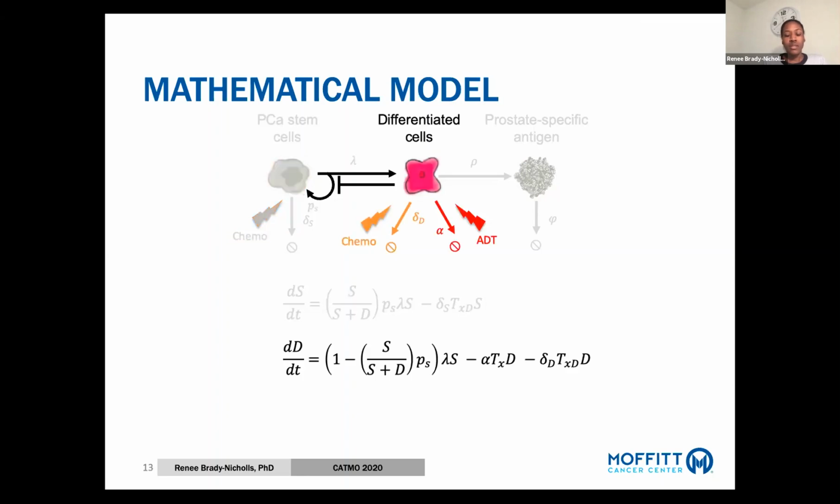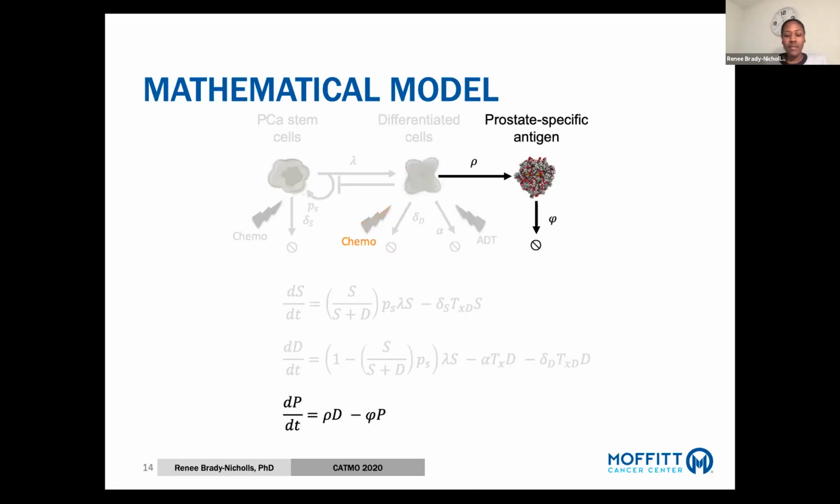The differentiated cells are modeled in a similar fashion, except that now we have a decay term from ADT, or from hormone therapy, and then we also have this decay term when chemotherapy is on. And similar to the TXD, the TX now denotes when ADT is on. So again, it'll be 1 when ADT is on and 0 when it is off. And then PSA is produced by the differentiated cells at rate rho, and it decays at rate phi. Okay, so it's a very simple model. We went from 5 parameters up to 7 parameters, and we are going to calibrate this model to our clinical data and then run some simulations to determine when is the optimal time to administer this therapy.